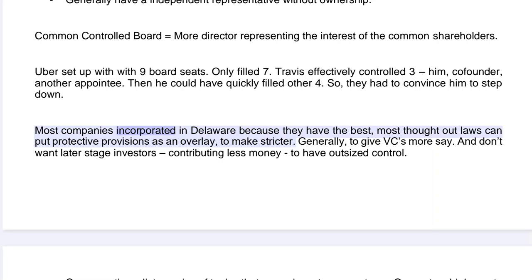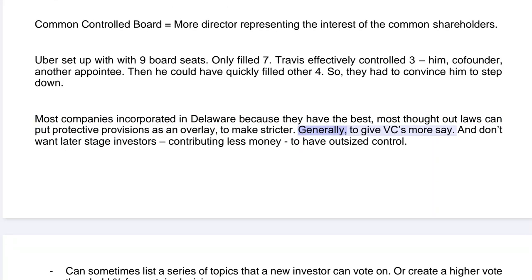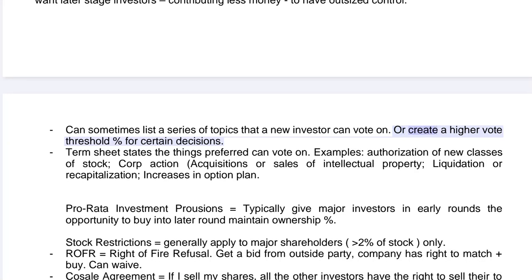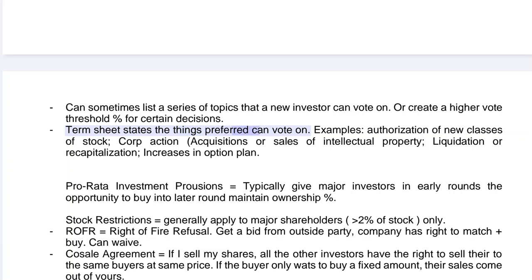Most companies are incorporated in Delaware because it has the best, most thought-out laws. You can put protective provisions in as an overlay to make things stricter, generally to give VCs more say, and because you don't want later-stage investors contributing less money to have outsized control. You can sometimes list a series of topics that a new investor can vote on, or create a higher vote threshold for certain decisions. The term sheet states the things preferred can vote on. Examples: authorization of new classes of stock, corporate actions, acquisitions or sales of intellectual property, liquidation or recapitalization, increases in the option plan.